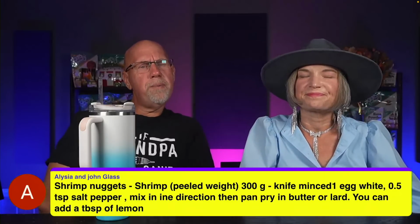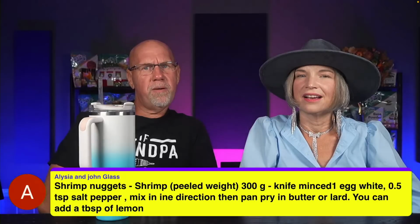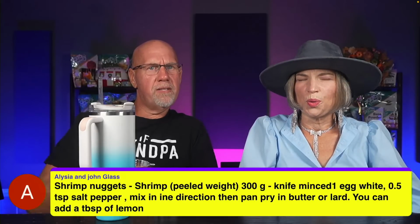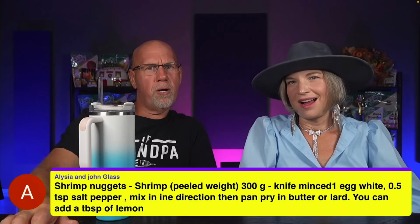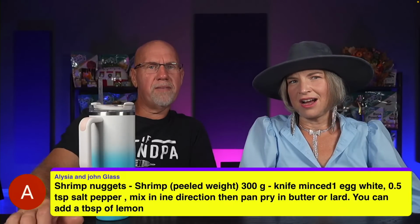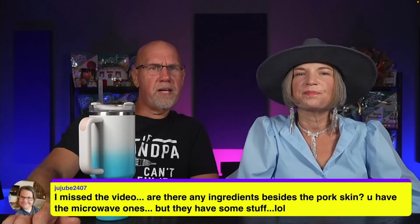Alyssa and John said, shrimp nuggets. Shrimp, peeled weight 300 grams, knife minced, 1 egg white, half a teaspoon of salt and pepper, mix in one direction, and then pan fry in butter or lard. You can add a tablespoon of lemon. That sounds good. Okay, I think that we're going to have to make that. Sounds delicious.